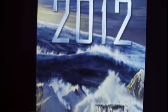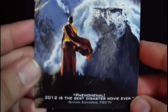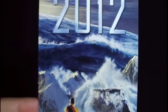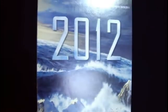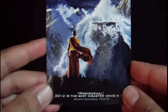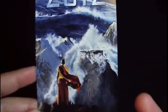This is the voucher for the 2012 movie that comes inside the Big Boss pack. First off, I don't really care about this movie. They should have used a better choice in there. They could have put a better movie than this in there. But another thing that I'm not liking is that you don't get the UMD with it.